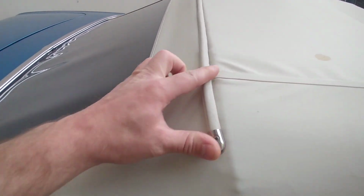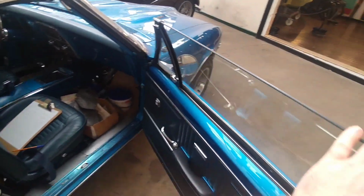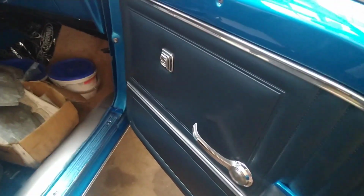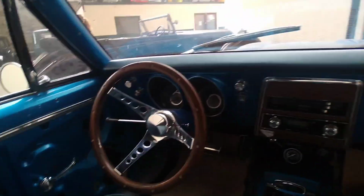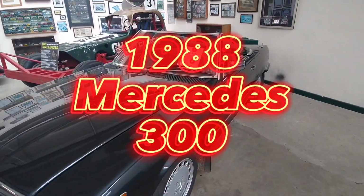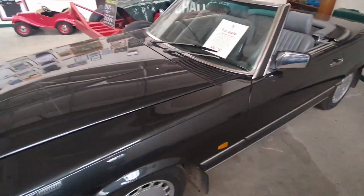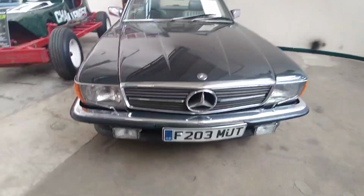Similar design to the classic Saab 900 there, the shape of the back window. Wow, gorgeous colour. Very nice and soft. Oh, it's got electric windows, look at that. Wow. Okay. £23 grand. Not my cup of tea, but it seems like 23 grand's a lot of money. I suppose that's what they're going for now, though. Quite a late one on F-Reg, I think.